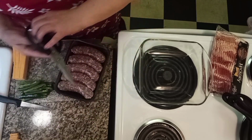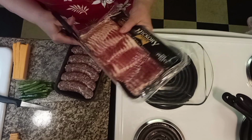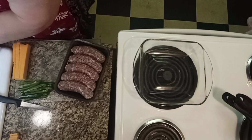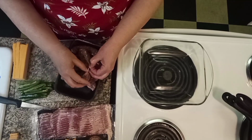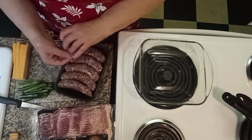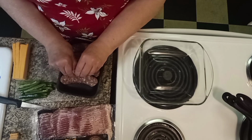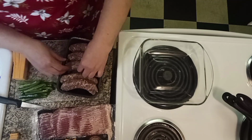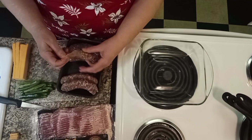We're also going to open up my bacon. So we're going to get that opened up as well. And I'm going to go grab some toothpicks. So I'm just going to pull the casing off, get it off all of my sausages, and then we're going to go to the next step, which is going to be to cut these in half and get them stuffed. It only takes a minute or two to do this, but I could have, like I said, used a different sausage and skipped this step.